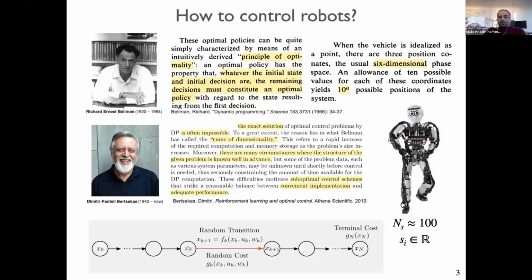But interestingly, in most circumstances, there is some structure inside the problem that we know in advance. For instance, in robotics, we know the physics of the world, the physics of the robot, some constraints, the geometry and so on. We can use this kind of prior knowledge to design controllers. Also, we do not really care about the global optimality of our controller scheme. What we mostly care about is finding suboptimal controller schemes that strike a balance between convenient implementation and adequate performance. This is exactly what I try to do in my research. I try to find controller schemes with some simplifications, based on the principle of optimality, such that we can really control robots and apply these controllers to real robots.